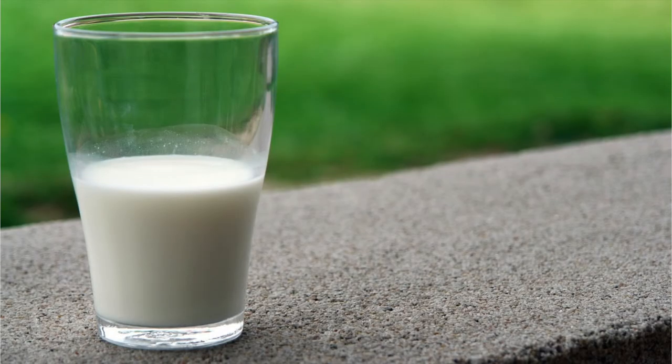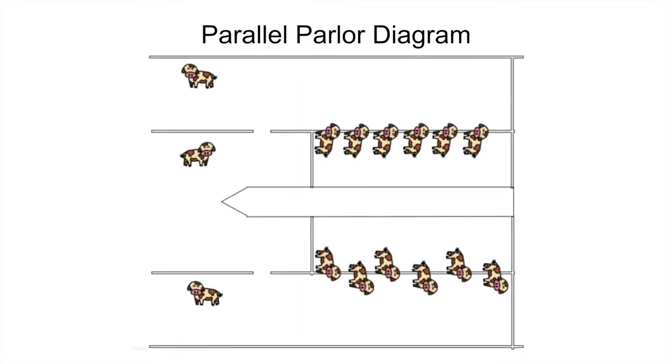Milk is produced in a few simple steps. First, the milk must be, to put it simply, milked. Cows are milked in milking parlors, which have 4 common styles. The parallel parlor, which involves the cows standing parallel and being milked from behind. All milking takes place consecutively. No milking begins until all cows are in their stalls, and cows all leave at one time.